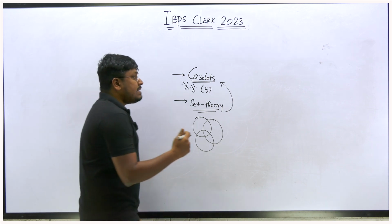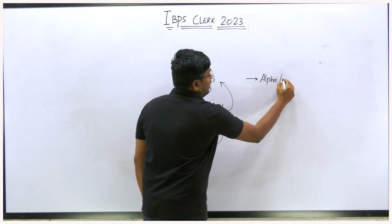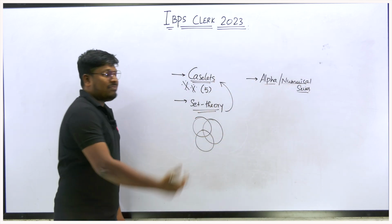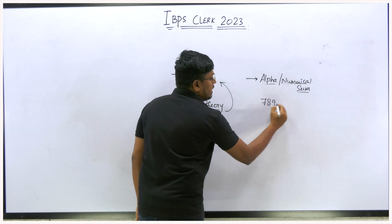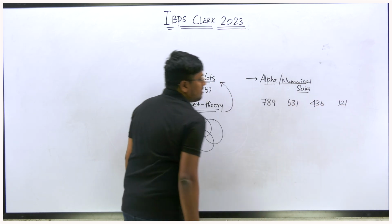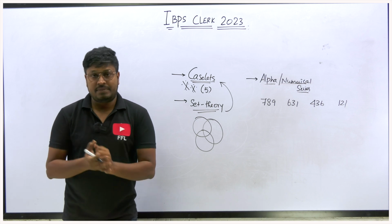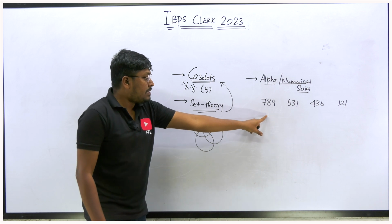When it comes to the reasoning section, there is alphanumerical series. Many will say the topic name in a different way, but the real concept is you may see a question like this: 789, 631, 436, 121. The question will be like, you have to arrange all the numbers in descending order, then find which numbers are multiples of 3. Those kinds of questions you can see in all the recent exams.